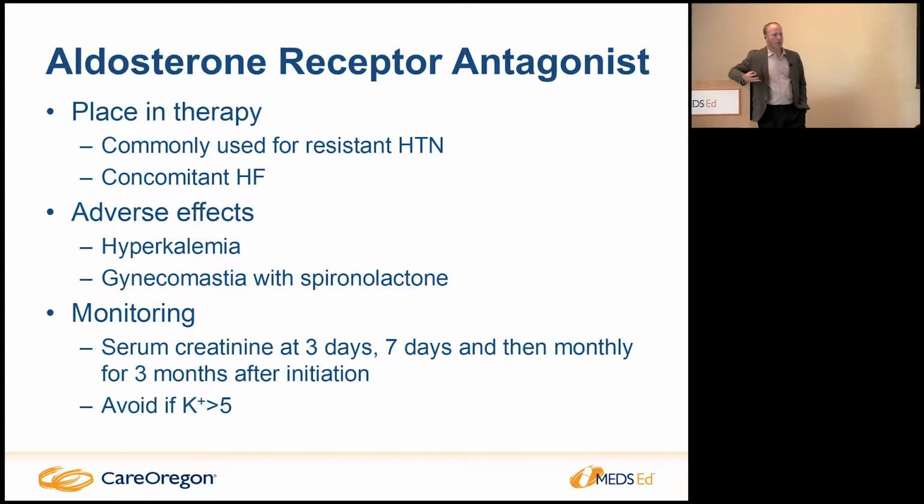So, you will see it a lot in your patients who have congestive heart failure with an EF less than 35%. They're going to be preferably on spironolactone or eplerenone. It has a pretty significant reduction in mortality in those heart failure patients. So you will frequently see it in that sense.